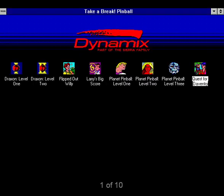Take a Break Pinball is the second release in the Sierra Dynamics line of Windows-based games designed as a quick relief from the drudgery of actually working on a computer. As a 15-minute time killer at the office, this collection of 8 colorful pinball games should be a welcome diversion, but taken as a serious pinball simulation, it falls short in more than one area.